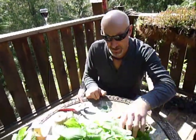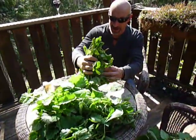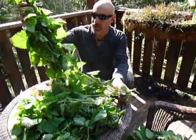So there's a few bundles there already. Wendy has two big bags of them. I didn't bring enough bags, so I had to carry these back by hand. And look at them, aren't they beautiful?